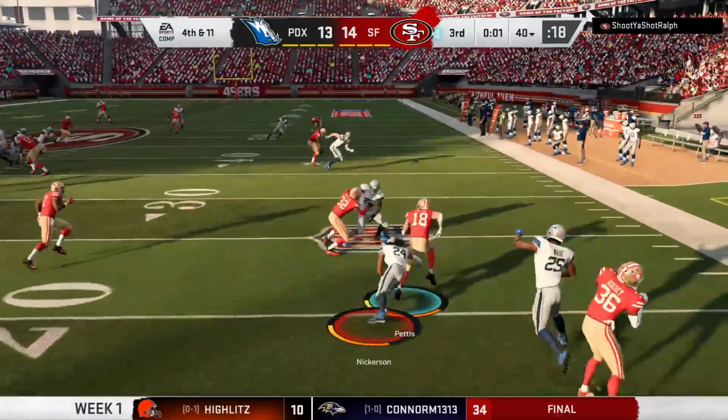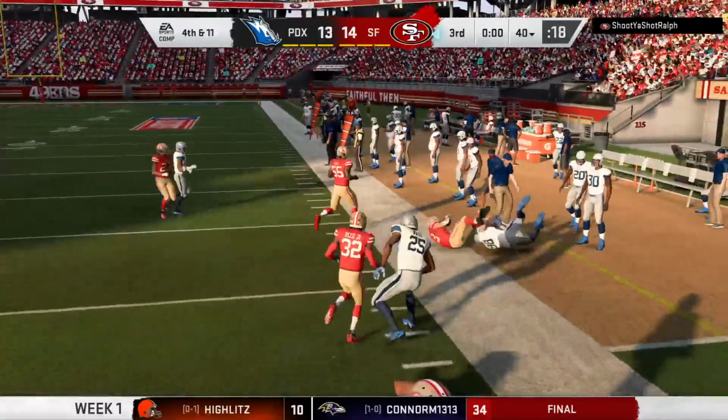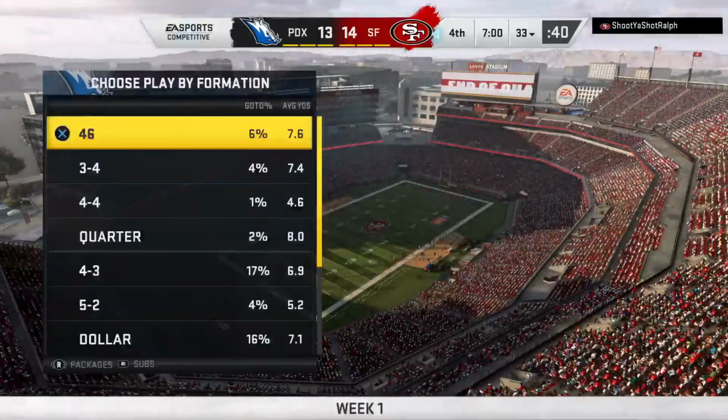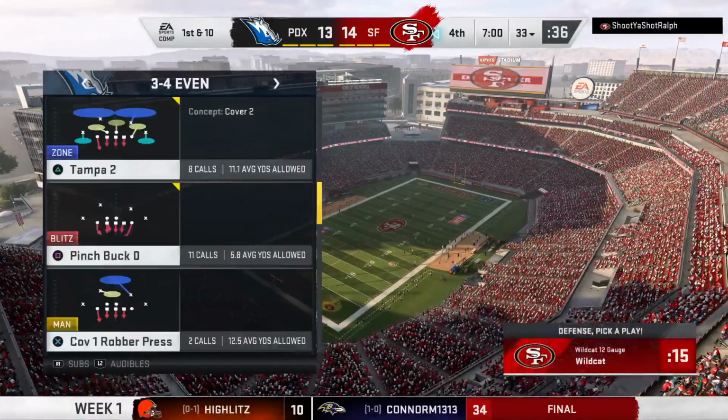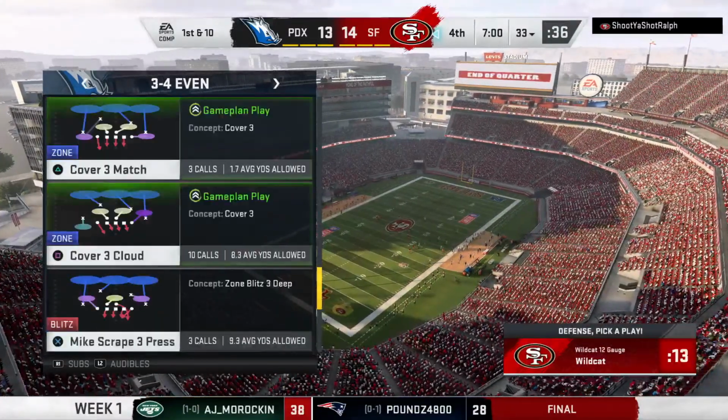On the return is Pettis. Before they can get the punt away, whistles as we've come to the end of the 3rd quarter of action. We'll return with more after this.